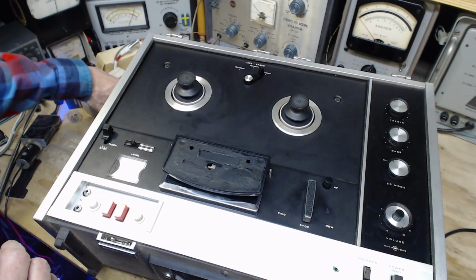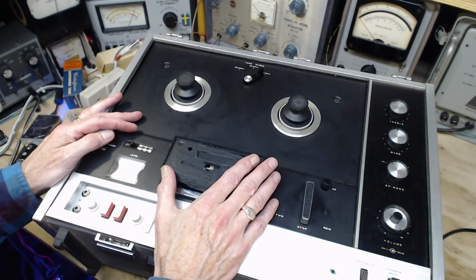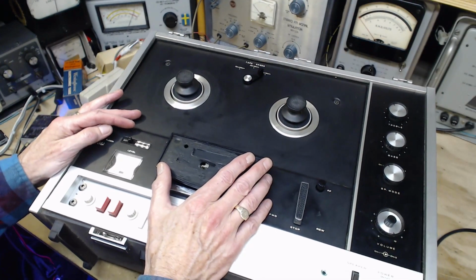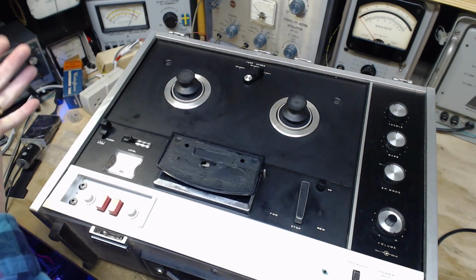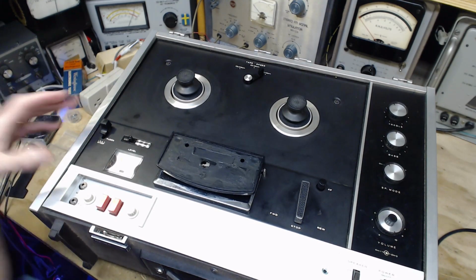Okay, is that so? Now the reason I can work on this is because I have a decent tape I can use, which I recently acquired, so that's why it's up here. But we're not going to put a tape on it just yet. We're going to look it over, see what's up.